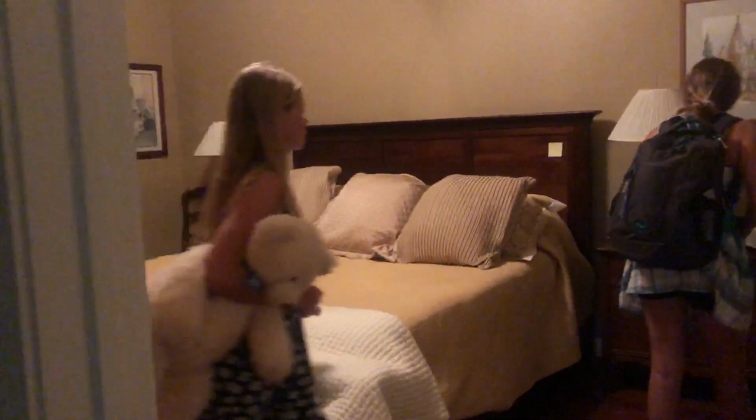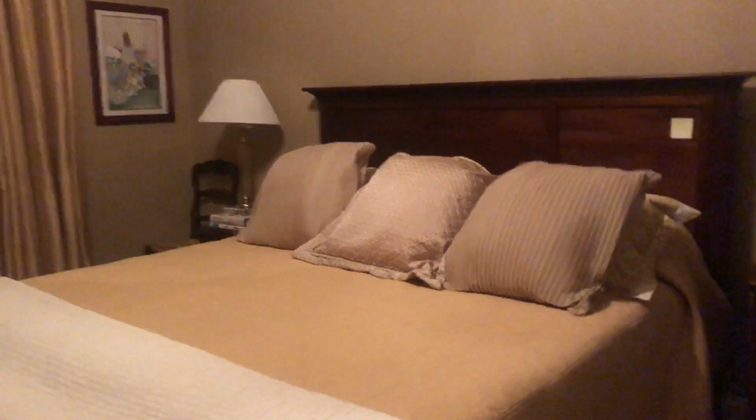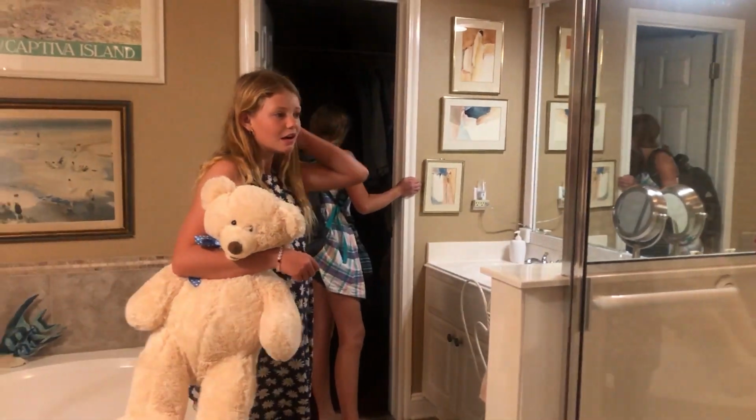I need to get rid of these bags. They're too heavy. There we go. So you girls are in the entrance room. This is where Mommy and Daddy are staying. Bedroom. There's a shower and a bathroom. Wow. Beautiful. Turn the lights on, please. Oh, that's cool. They put a chair to do your makeup. Oh, that's their closet. We don't need to go in their closet.